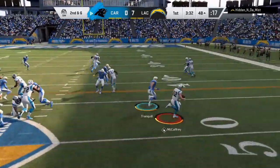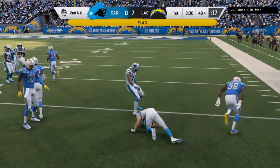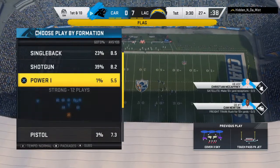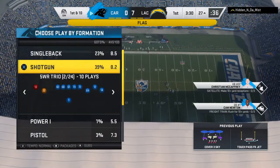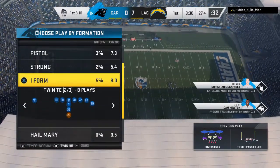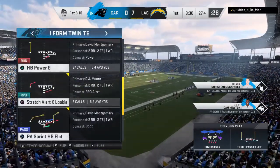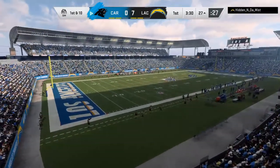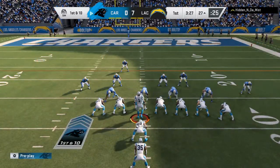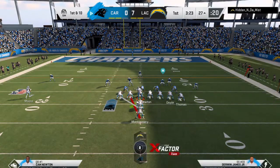First carry for Christian McCaffrey. And he'll be brought down somewhat awkwardly here, and a late flag as well. I think this one's going to be a face mask. After the penalty, a fresh set of downs. It's 1st and 10. Check 3, check 3. Gun.